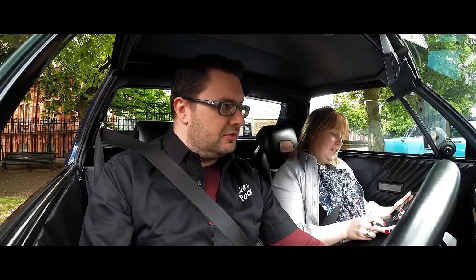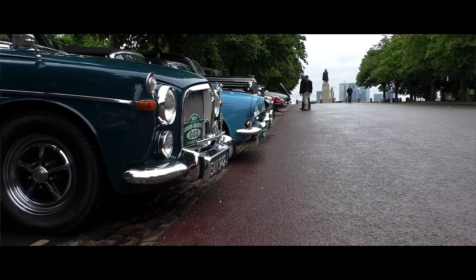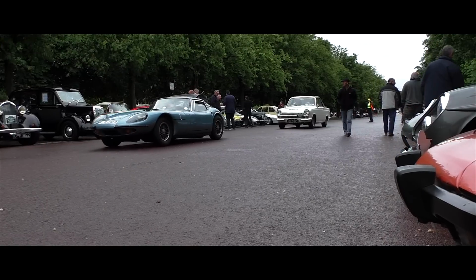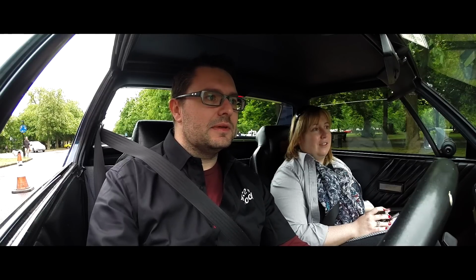We're taking part in the London to Brighton Classic Car Run today, and we're here in Greenwich Park, just about ready to leave. We've got a good selection of cars here. Apparently there's over 300 taking part. And we're just waiting at the start line here to give them the all clear.